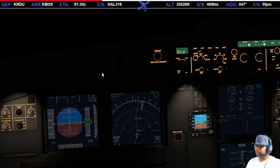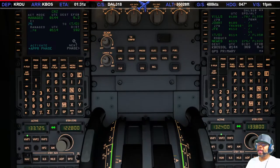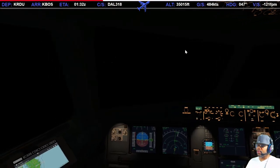Honestly, you know, we're doing good, and if we come down here and take a look at our top of descent, not bad at all. We've only got 192 nautical miles to go until our top of descent, so this will be happening really quick.